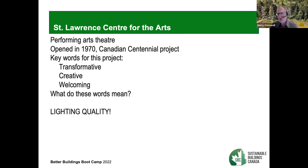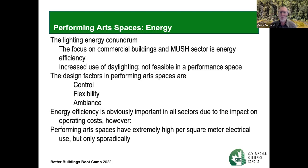So my point is that it's incumbent on the design team to ensure that the best possible lighting is used with a focus really on the quality of the lighting. So one of the other issues facing us, and this has happened over the last 15, 20 years, is that the emphasis on lighting has gone away from lighting quality and almost entirely on energy. So energy saving has become the driver of so many lighting projects.